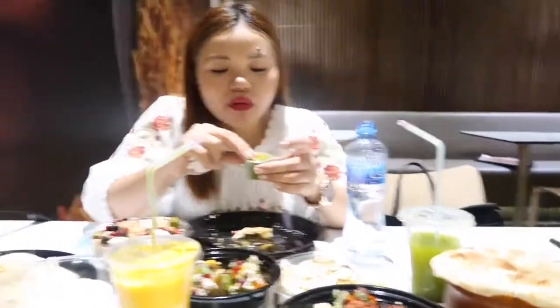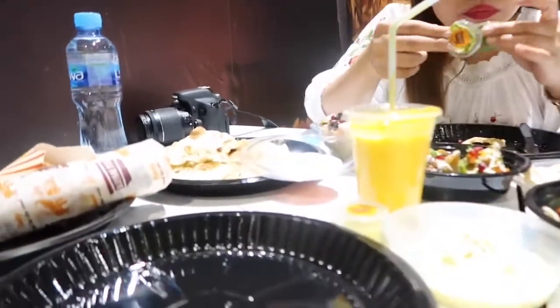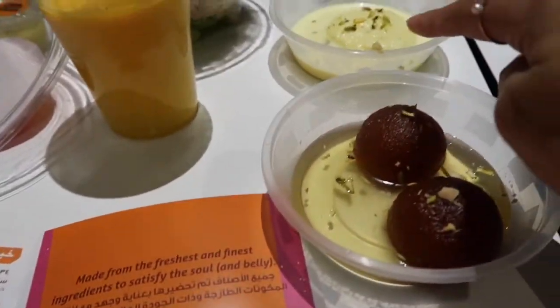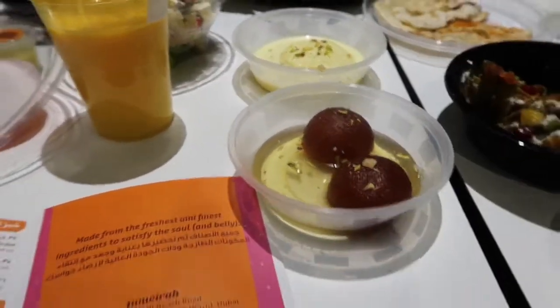Sarap na, babe? Yeah, the yogurt. It's like mango with mango ice cream. Oh, it's like mango ice cream that they melt. Got it. Okay, I'm going to eat. Going for dessert, guys. Gulab jamun, this one. And then ras malai.